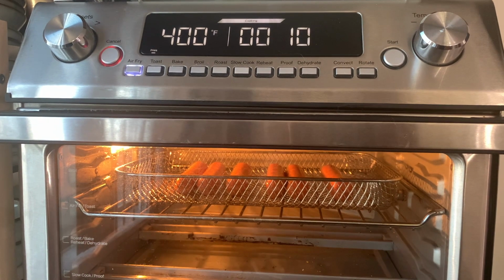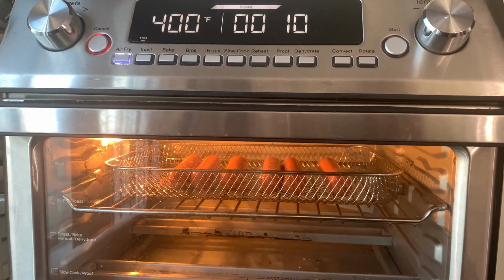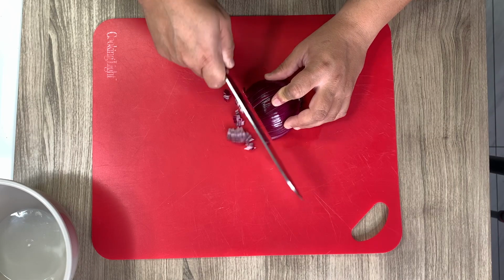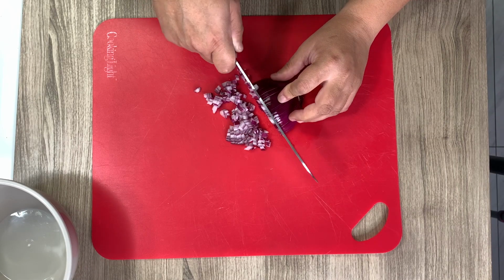You'll want to just keep an eye on those anywhere from 8 to 12 minutes until they're nice and colored the way you like them. I want them a little bit browned. So I'm pretty loosely following the recipe that I will have linked for you.